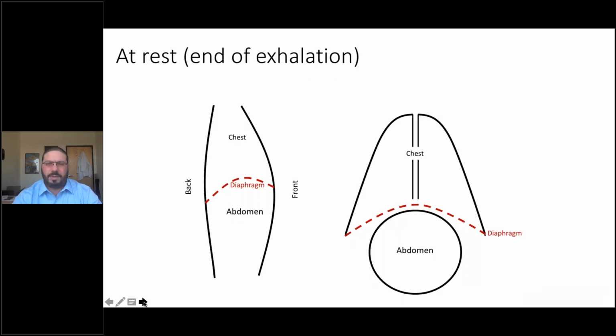Okay, so here's how BiPAP works. Again, this is at the end of exhalation at rest. This is a small Duchenne chest, right? There's already muscle weakness, so inability to take a big deep breath, and we tend to collapse down.